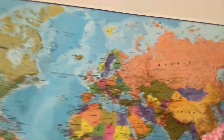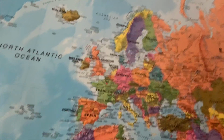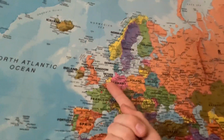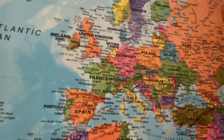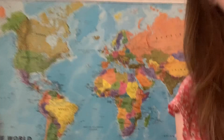So we're going to go up close here. Here is Europe. And if you remember, we learned about England right here. But the Netherlands are a small little country across the water right here. They're the Netherlands. They are next to the ocean, that is the Atlantic Ocean. They're next to the Atlantic Ocean. Go ahead and say that.